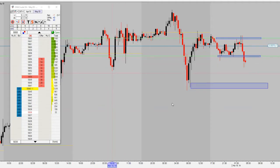All righty, guys, here we are, Monday morning, March 18th. Another week here of the futures challenge. I just triggered a short trade here on crude oil at around $58.50 a barrel. We got a nice break and close below the range here this morning.